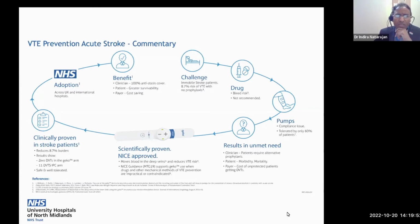We clearly knew that there was a challenge for patients with stroke, that all of them did not meet the standard of care with VT, because there was a group of patients who couldn't tolerate IPC. So there is an 8.57% risk of VT with no prophylaxis. We were worried about the bleeding risk with low molecular weight heparin, not recommended, with a high risk of intracranial hemorrhage or a hemorrhagic conversion of acute strokes. We knew that compliance was a major issue with IPC. So then we looked at what was the unmet need. The unmet need was around 30%.